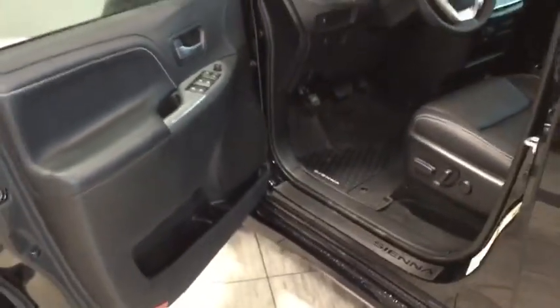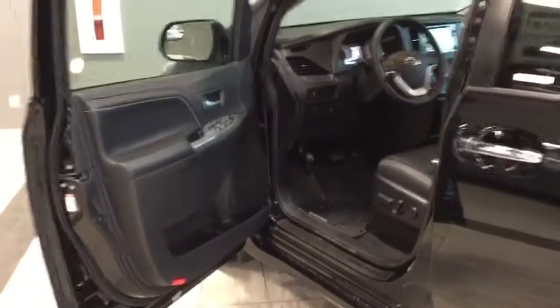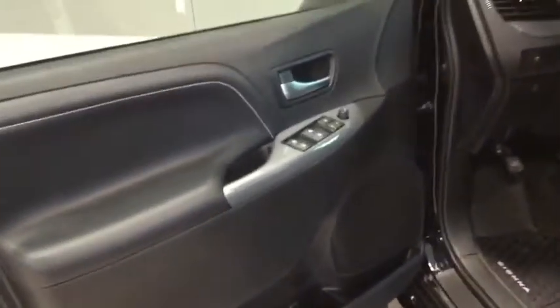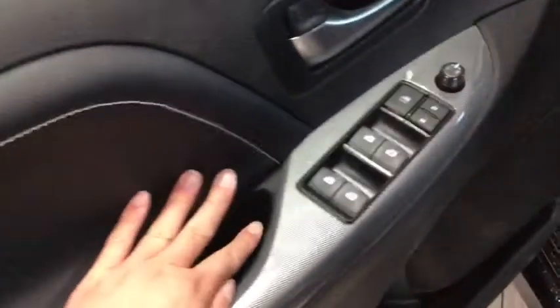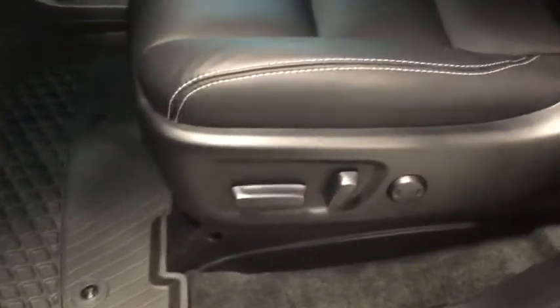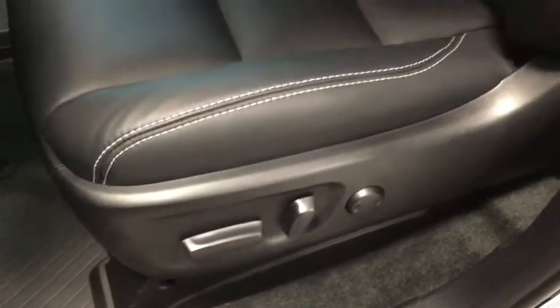So you see you have that chrome detailing on your handles, plus you have a nice sophisticated interior. You do have your power windows and your power locks on the side, finished with that leather trim, contrasting stitching, and you have that metallic trim as well. On the side you'll find your traction control and your power liftgate power. Then you have your all-weather floor mats for easy cleaning, and of course you need your power adjustable driver seats. You're driving away in the ultimate comfort.